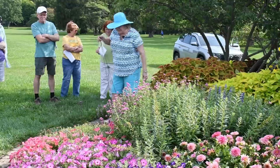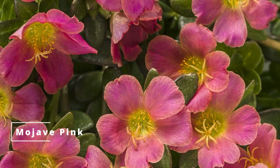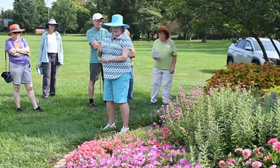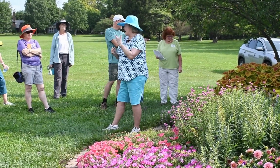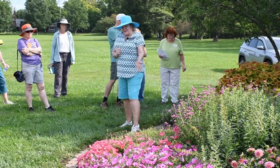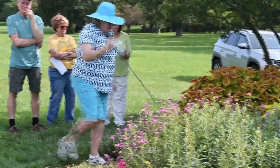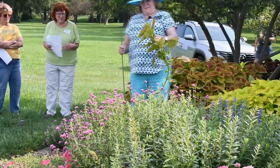I have to look at it. This is the Mojave pink, and I think this is the mango back there, what's left of it. It's pretty hard to find it. But if this were my yard, I'd try to plant them only in a container because they're popular, evidently. Okay, so some of the bonus plants we got are, look at this.